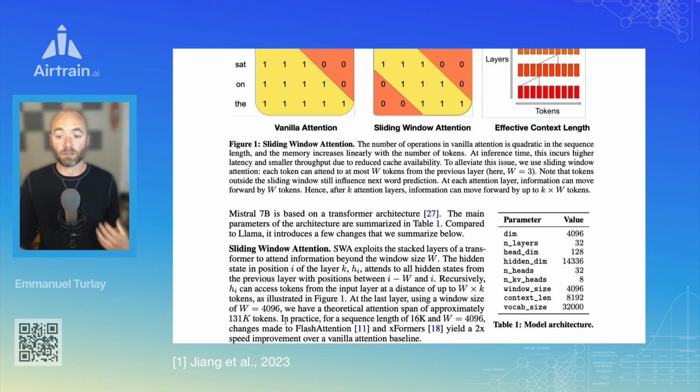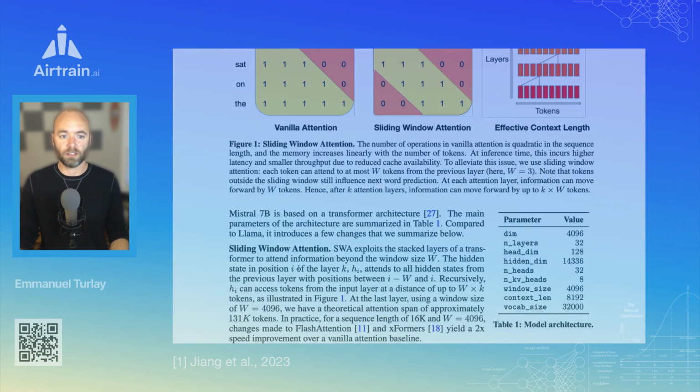So that means that it's much faster to do inference. It uses a constant amount of memory, which doesn't grow with the sequence length. So that's good news for performance. So that's one thing they use, sliding window attention. This seems to be becoming a common pattern in new models to use this technique.